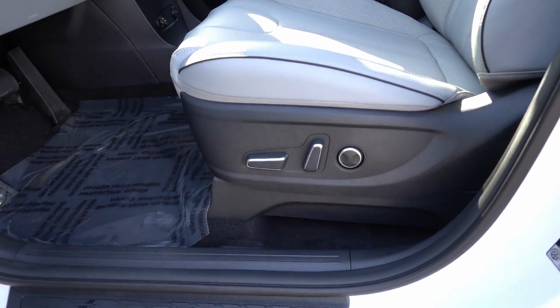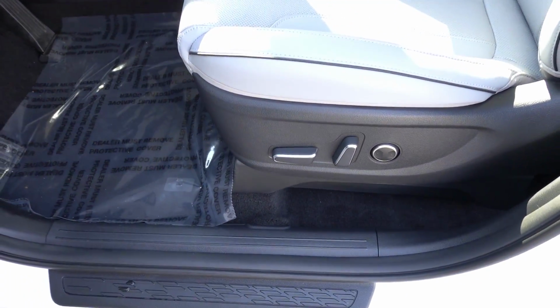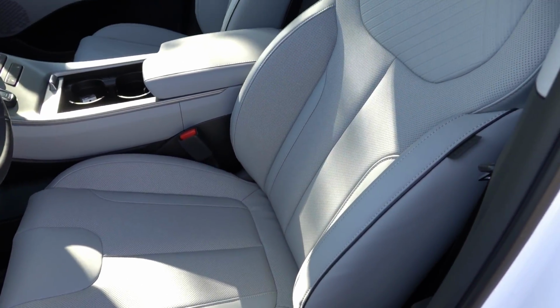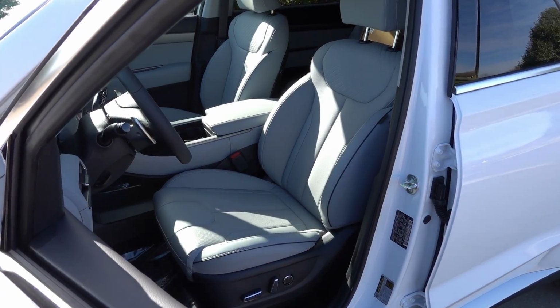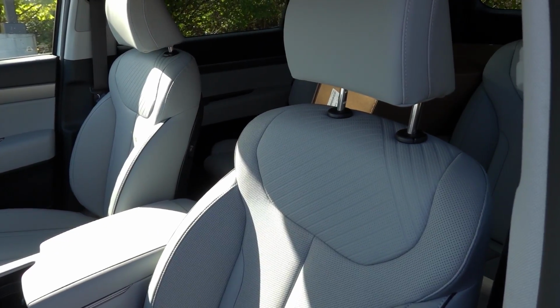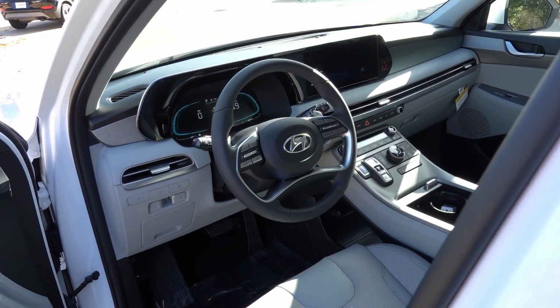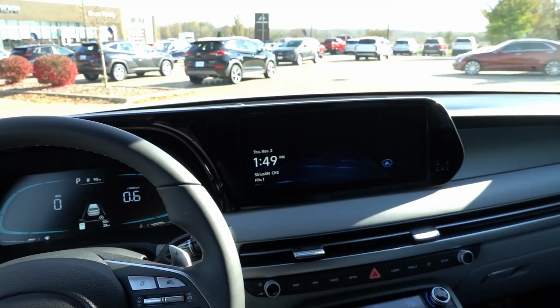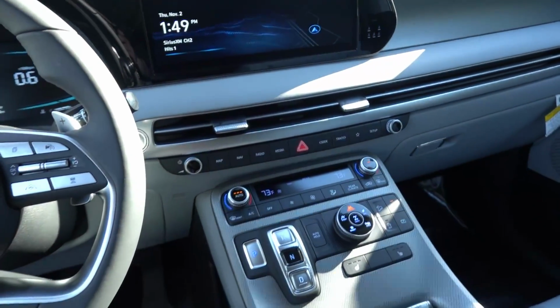This is gonna be a power driver's seat with two-way power lumbar. There's the Gray H-Tex with the black accent piping on the outside, which contrasts very nicely. A little bit of additional pattern up here towards the headrest. And there is going to be the dashboard with the black accented steering wheel. So here on the inside, this really hasn't changed from the 2023 model year here on the base SEL. So it's going to look identical to that vehicle.